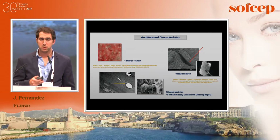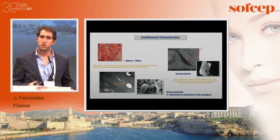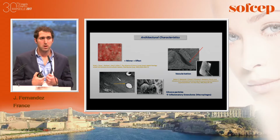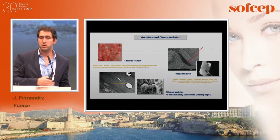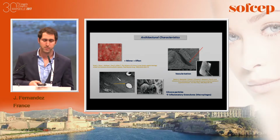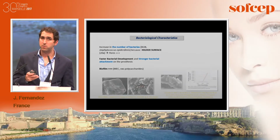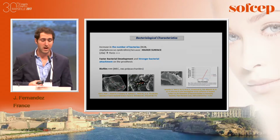We can see on microscopic analysis some silicone particles on the capsule, because with the Velcro effect, when we have a traction, maybe silicone particles can be thrown from the implant into the capsule. And if you have some particles, foreign body, we're going to have some inflammatory granulomas with macrophages. We can see some bacteriological characteristics, very important because Deva used this theory for this news article.